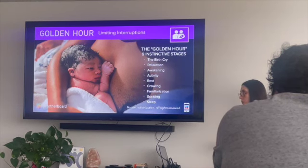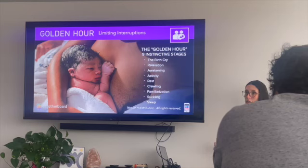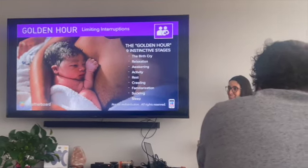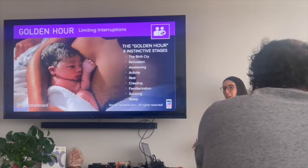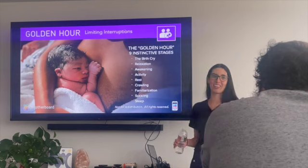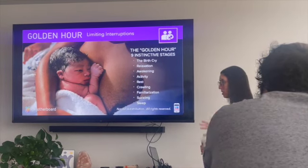Then there's usually a period of rest. They're tired. It's a lot. It's all new. Everything is new to them. If we can remember this, not just for our brand new babies, but throughout their childhood, everything is new to them. They don't know what that is. It's all new and exciting, right?